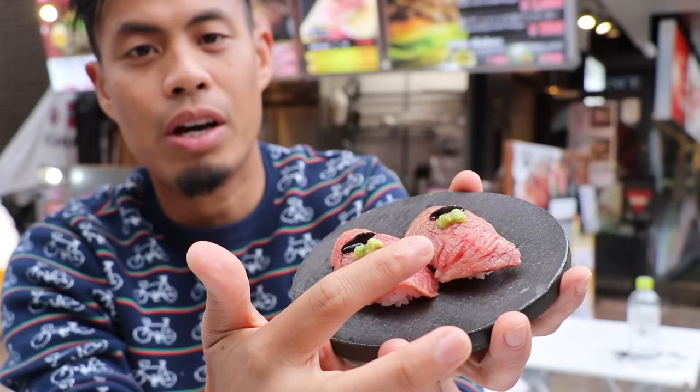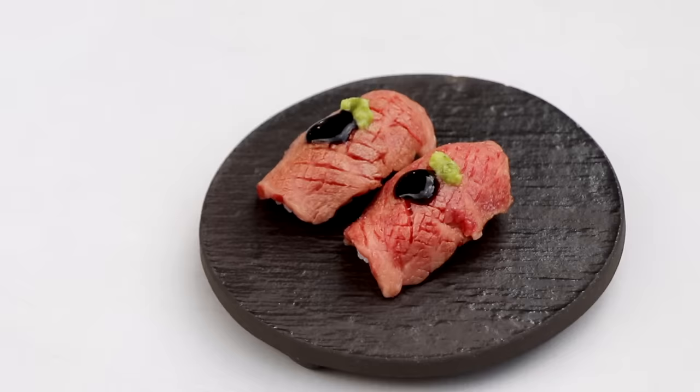They have wasabi on there. It's slightly kissed with a torch. You can see that it's not fully cooked. I don't know if you guys can see that, but you can see the fatty bits are still around. Oh, yeah. All right, put it all in my mouth.